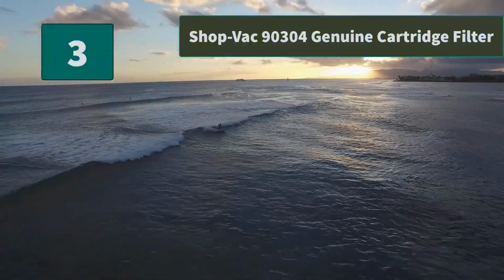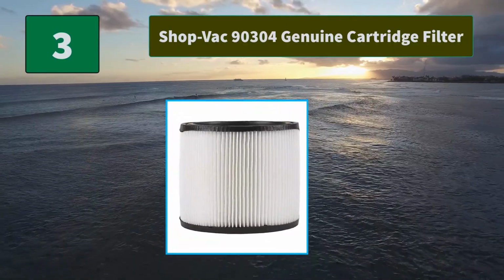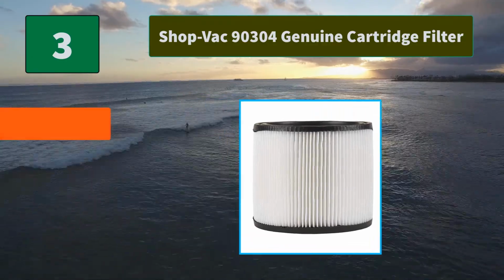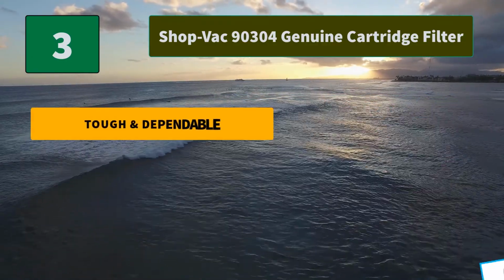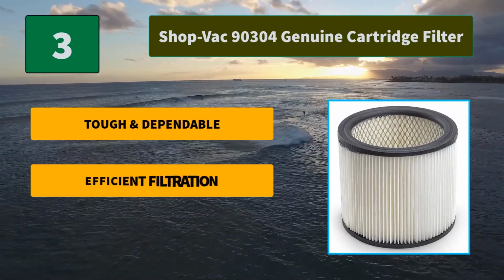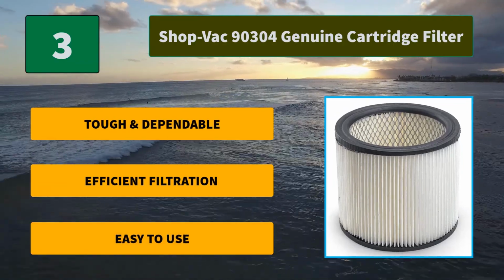Number 3. ShopVac 90304 Genuine Cartridge Filter. This one-layer pleated paper filter is designed to be a high-quality replacement for most 5-gallon vacuums. To get optimal performance out of your vacuum, replace the filter. Main features: tough and dependable. Efficient filtration. Easy to use.